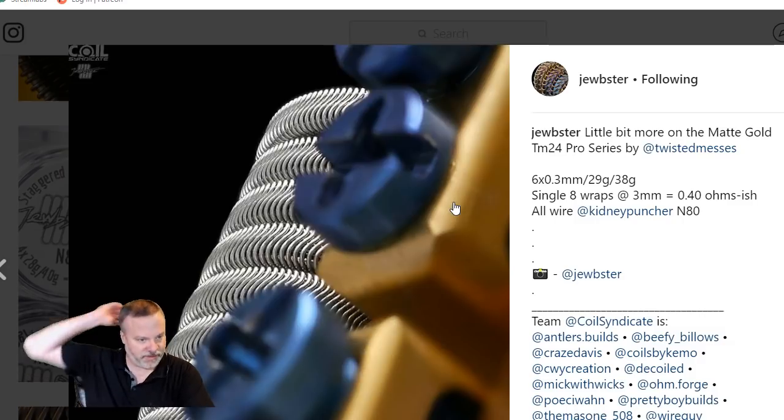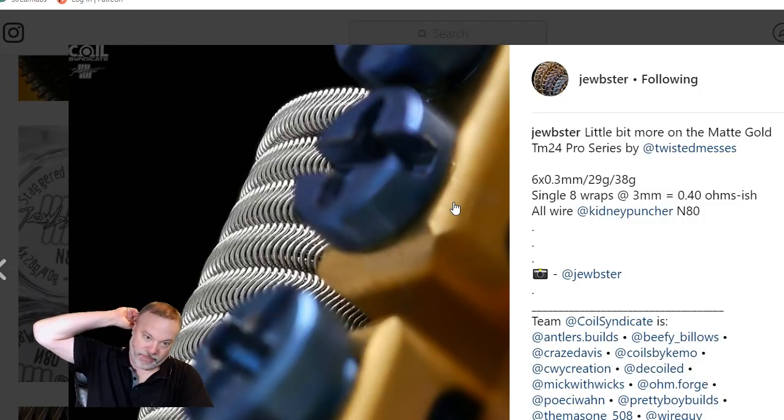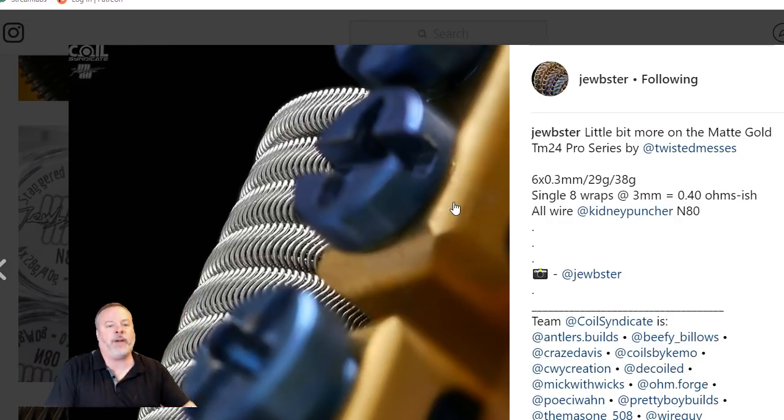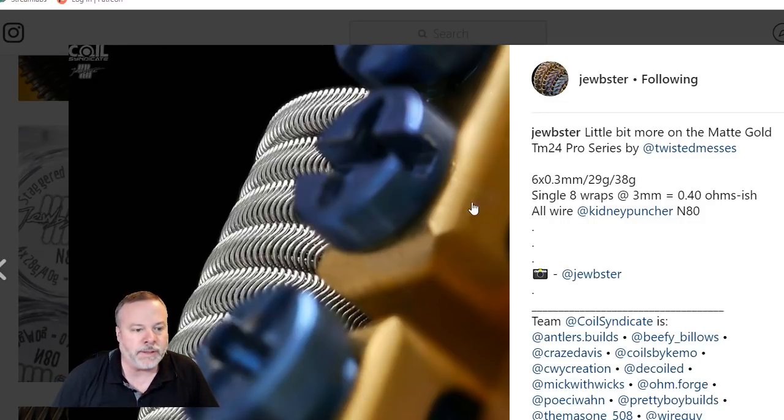Look at this. That's gorgeous. TM Pro 24. That is a frame staple alien or Fralien. Beautiful clarity on that picture. Keeping the coil in focus and the deck barely out of focus, that's just such a cool picture. I love it.